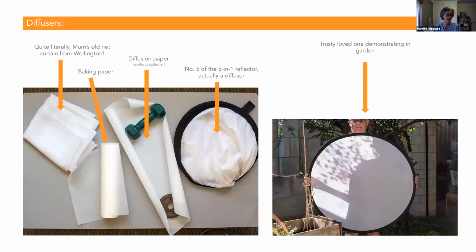And then these are the diffusers. So this is literally, that came from my mother's old house in Wellington. It's just an old net curtain. So just be creative in how you find these things. This is proper diffusion paper that comes on a big roll, but you can see this baking paper does a good job too.